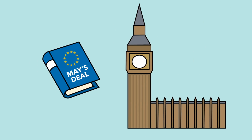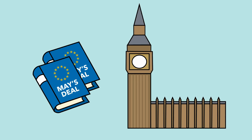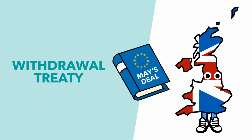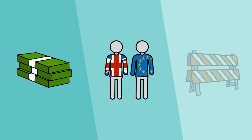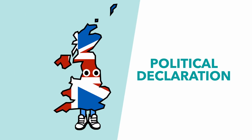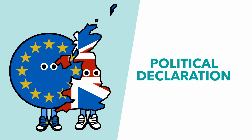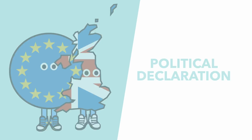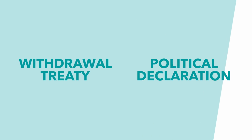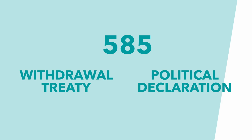The deal being presented to the House is the same deal that May was going to propose last year. The first, more significant part is the Withdrawal Treaty, which lays out the terms of the UK leaving the EU. This document discusses topics including financial settlements, citizenship, and the Northern Irish border. The other half is a political declaration which goes into how the UK and EU could continue to cooperate after Brexit. This section is much more vague, and instead of being a legally binding plan, it's a set of guidelines and goals of how the relationship could work. Also, calling it half is super generous. The whole document is 585 pages long, with the political declaration taking up only 7 pages of that.